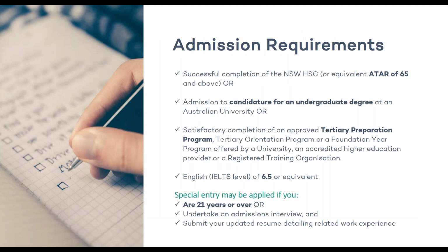So our admission requirements: if you've recently completed the HSC, an ATAR of 65 or above. If you've been accepted into another university degree program, that is okay too. Some people may have completed a tertiary preparation program, so we accept that as well, and just an English level of 6.5 or equivalent. Also, it may have been a long time since you've studied or finished school, so there is special entry for 21 years or over.